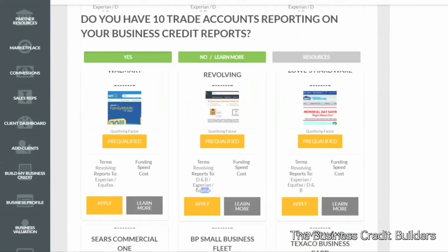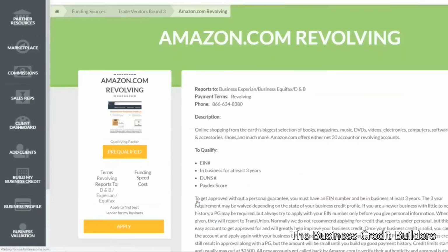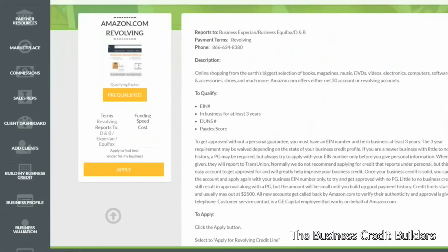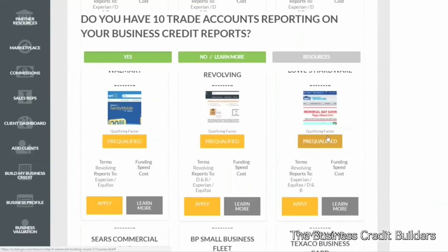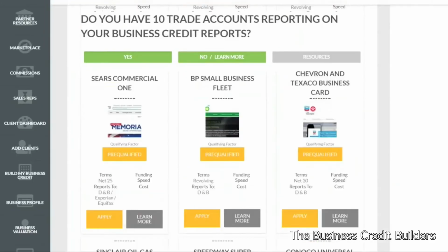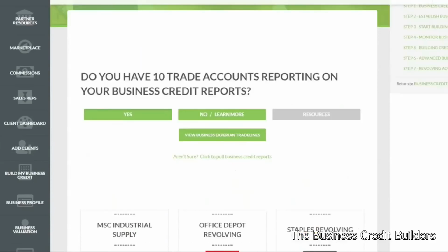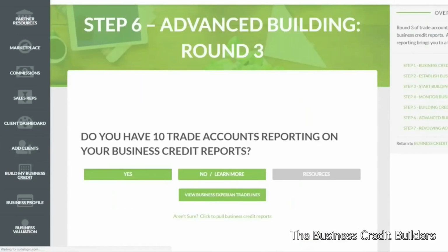And again, we're telling you where each one reports to. So this is a great one because it reports to all 3. We're letting you apply in one click, and we're even giving you all the instructions you need to know on how to get approved for the credit without the personal guarantee on every single source. Chevron and BP and Speedway and Conoco and on and on and on. I could just continue to scroll and scroll and scroll.